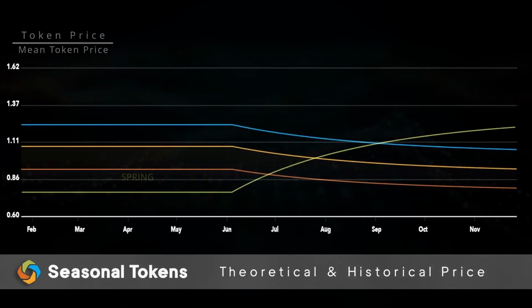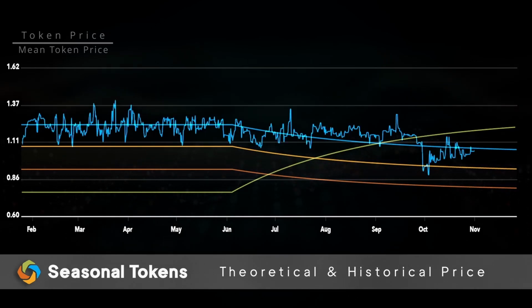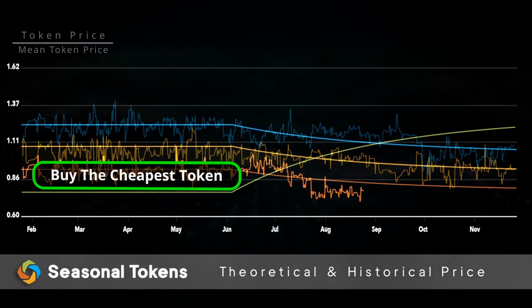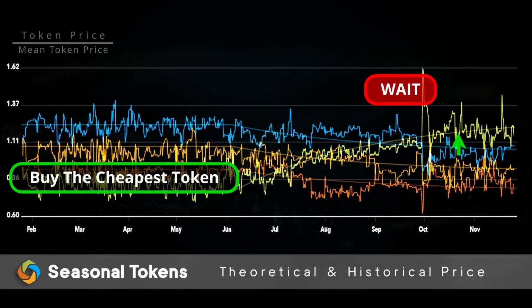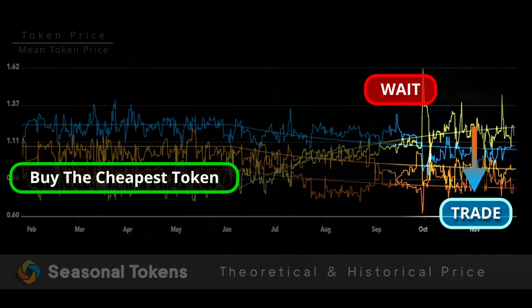Traders can profit from the predictable price changes. There is a winning trading strategy in the system. Buy the cheapest token. Wait until it becomes the most expensive of the 4. Trade it for the cheapest token. Repeat.